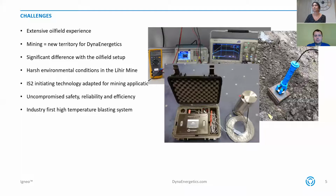So one of the team's main challenges was not only the development of the detonator itself, but the development of the entire initiating system, including the firing panel and the programming and testing device. And all the equipment had to withstand the harsh environment of the lithium mine.